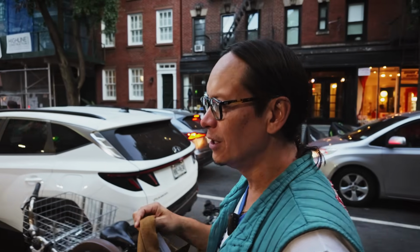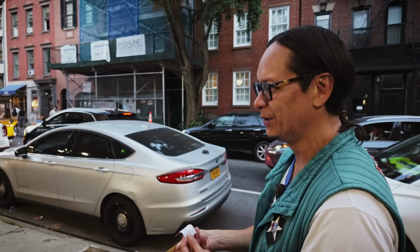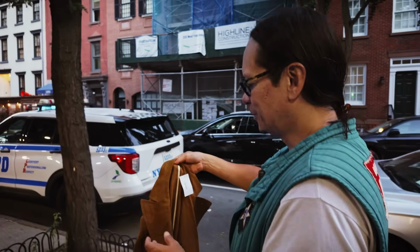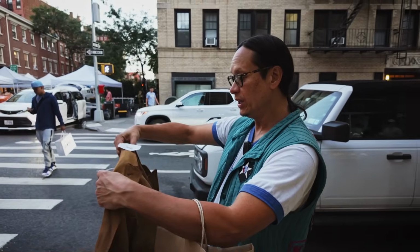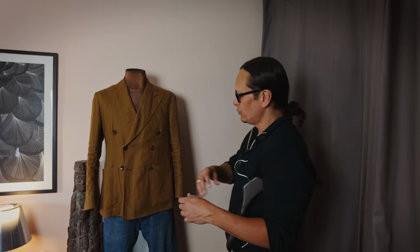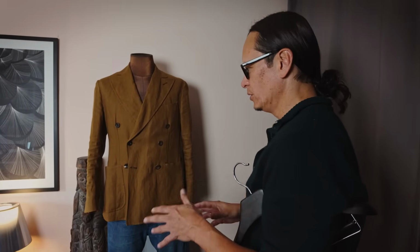Now, Housing Works are good to find stuff, but people know about it, so it's priced accordingly. Even though $150 is still a steal for this, it's still $150, right? So you're not going to get the best deals, but this new, oh, $3,000? 3,000? What? Yeah. This is that Rubinacci jacket that we found at Housing Works in the West Village for $150.